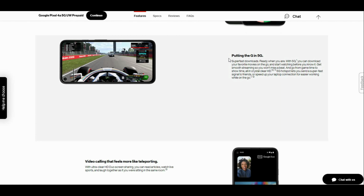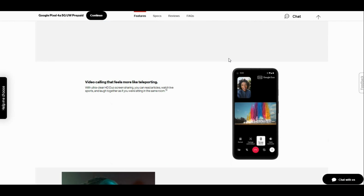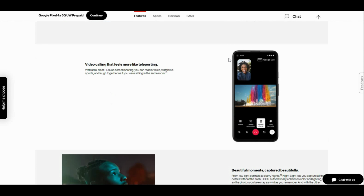Get smooth streaming so you won't miss a beat and go from game time to showtime all in crystal clear HD. 5G hotspot lets you send a super fast signal to phones that speeds up your laptop connection for easier working while on the go. Video calling that feels more like teleporting with ultra clear HD Duo screens, and you can read articles, watch live sports, and work together as if you were sitting in the same room.